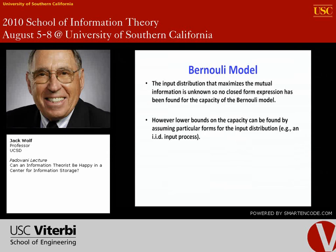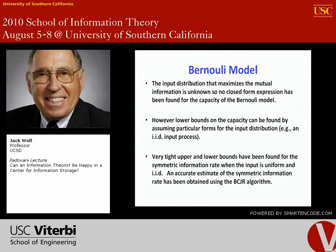So what do we assume? Well, why not assume an IID input? We would think that might be good. And there's no reason to make the input asymmetric, so we assume IID input, equally likely. And when we do this, we get a lower bound. And very tight upper and lower bounds have been found for the symmetric information rate, which is what it's called when you have equally likely IID input. And I'll show you some curves in a little bit.